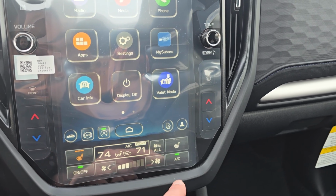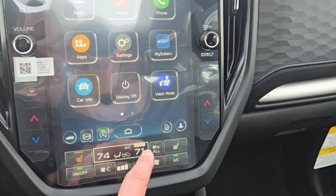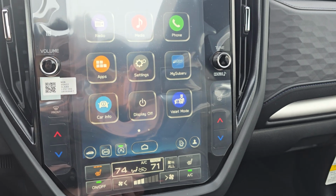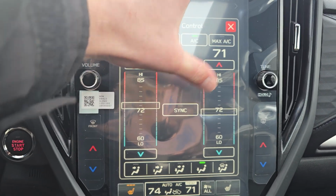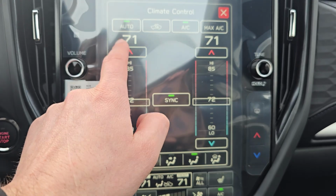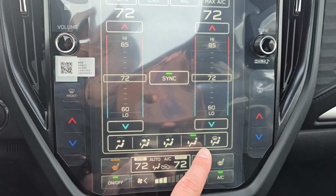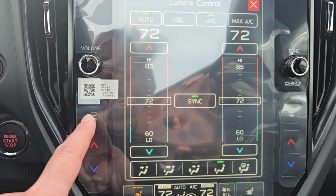And if it were just the driver in here, this would be set on driver mode. If you press any place in this rectangle, it's going to bring up the big screen for heating and cooling. This is where you can select automatic, sync up both sides so everything's controlled by the driver's side temperature. And where it's going to blow is going to be down here. You'll see that there's no full front defrost. Again, that is this button right here.